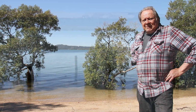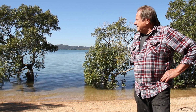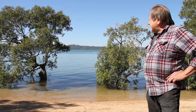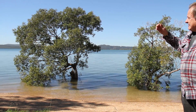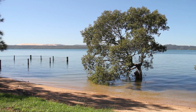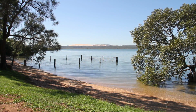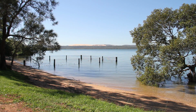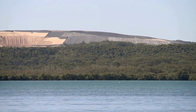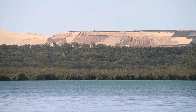Well, it's very beautiful down here on the bay this morning. The water's very clean because it hasn't rained for a while. And over there, of course, is Stradbroke, and the distinctive sand hill on the island I've used in a painting. And for all the back and forth of politics about the mining on the island, it does create a very interesting meeting of a man-made element in a natural landscape.